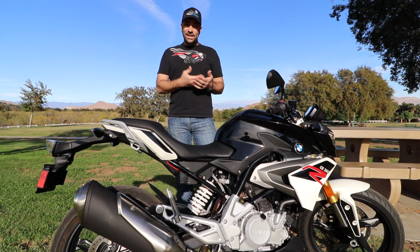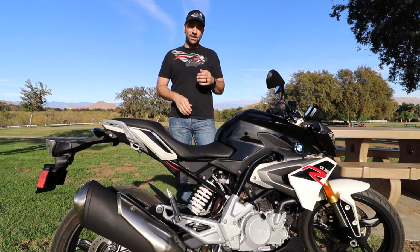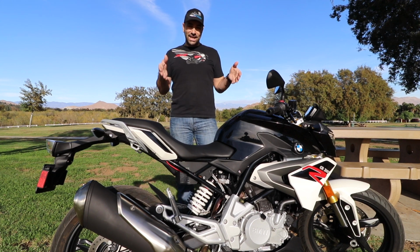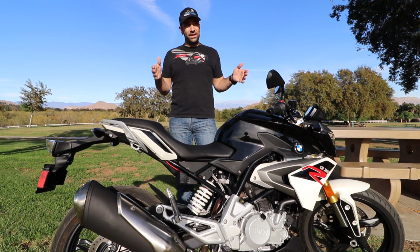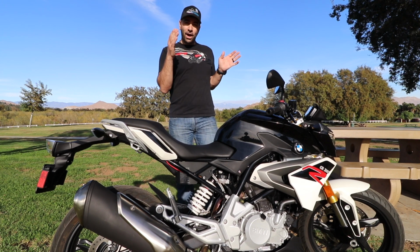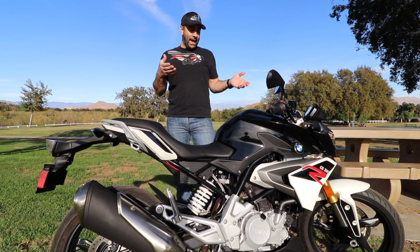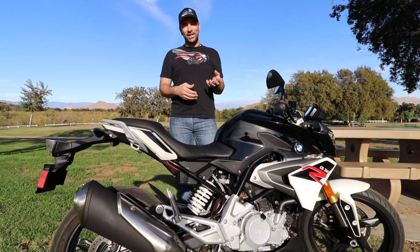Now, there is a second category that might be looking at this bike, the commuters, or those that live in a big city and don't want to take the car to go across town. This is the perfect bike for that. First of all, it's compact, it's very nimble, it moves on a dime. The handlebars are narrow, you can split lane and go through traffic really, really easily. And the consumption on this bike is outrageously small.